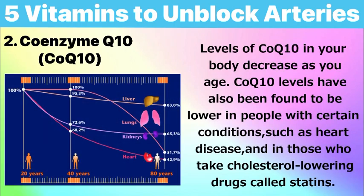Levels of CoQ10 in your body decrease as you age. CoQ10 levels have also been found to be lower in people with certain conditions, such as heart disease, and in those who take cholesterol-lowering drugs called statins.